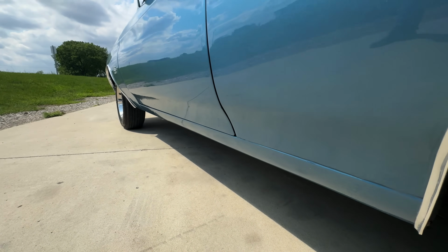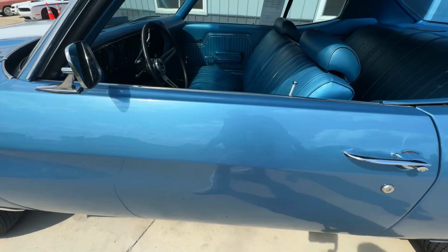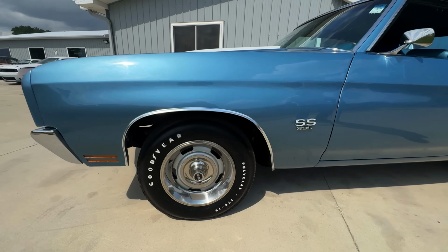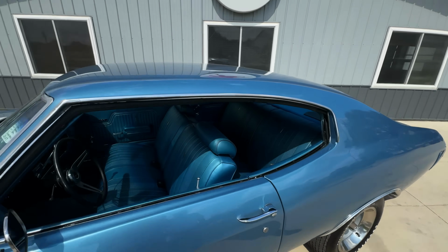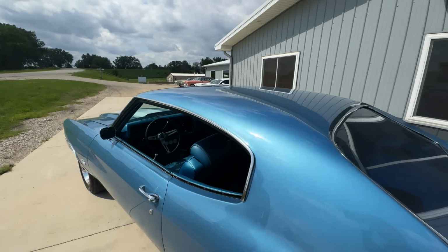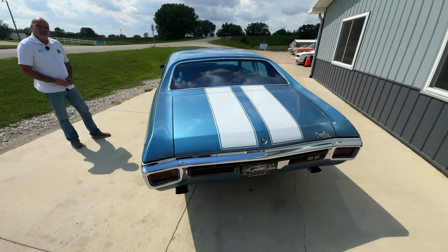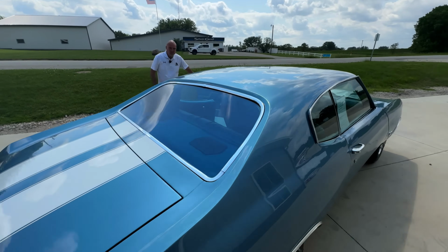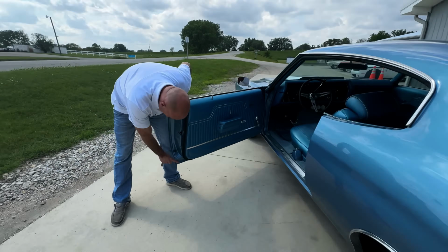Not claiming this as a real Super Sport. There's no way to tell without the build sheet or a numbers-matching engine. So we're going to sell it as a tribute, but if it's a real Super Sport, great. Majority of the ones you're going to see online that say Chevelle SS are all in the same boat that this car's in. There's very, very few that have the original build sheet or numbers matching. The ones that do are going to be a lot more expensive.